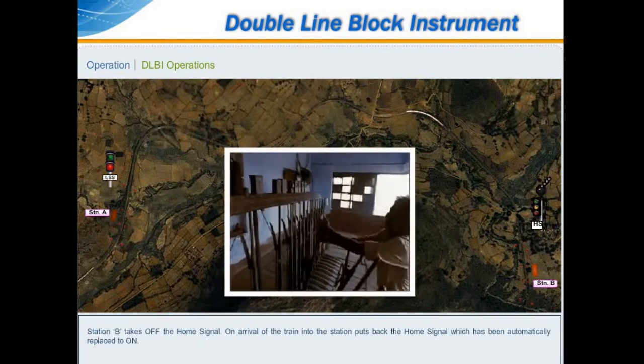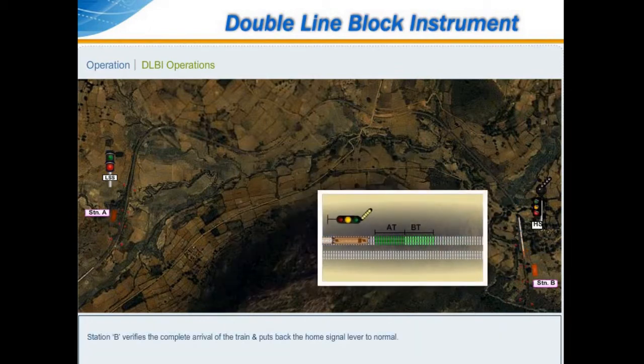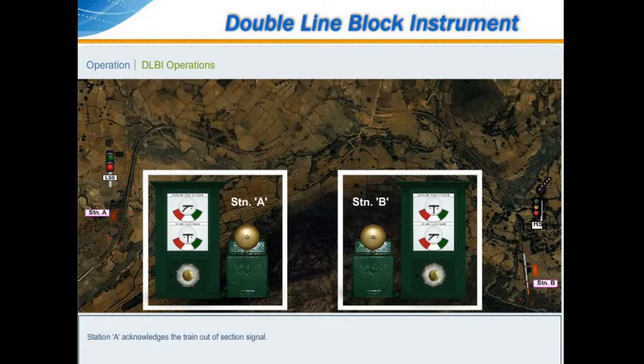B takes off the home signal. On arrival of the train into the station, B puts back the home signal, which has been automatically replaced to on. B verifies the complete arrival of the train and puts back the home signal lever to normal. Thereafter, B gives the train out of section signal and turns the commutator to line closed position. A acknowledges the train out of section signal.